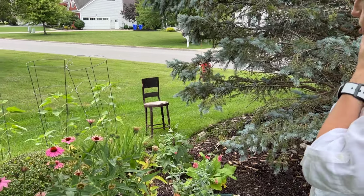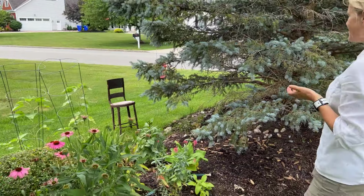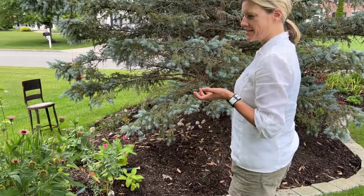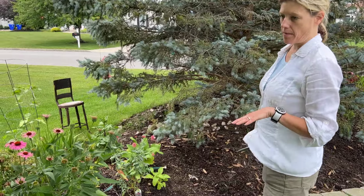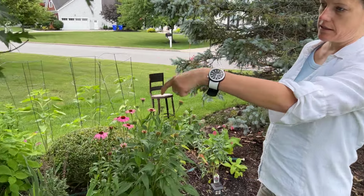So the chair is for the supervisor of your garden. It's this interesting chair that I found at work that I like the way it's rusting, but I haven't really found a good level place for it. That's the problem. It keeps tipping over. I may move it in front of these daisies because that's sort of flat.